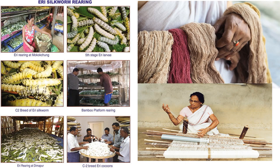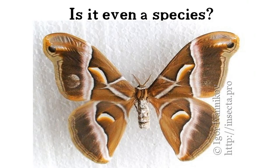The Eri silkworm has been cultivated for centuries in the production of high-quality silk cocoons. The type of silk produced by these moths is named Eri silk, and breeding these insects is a booming industry in many countries in Asia, but also in Africa. Is Samia ricini even a species? What's interesting about this moth is that we honestly don't know.